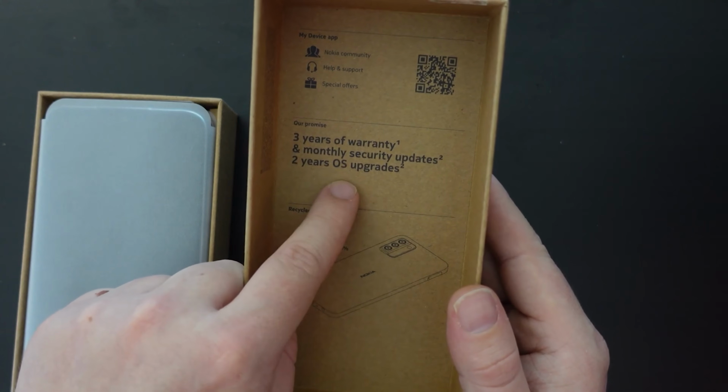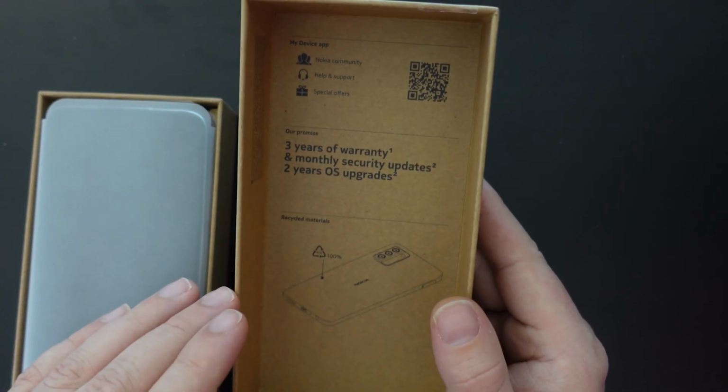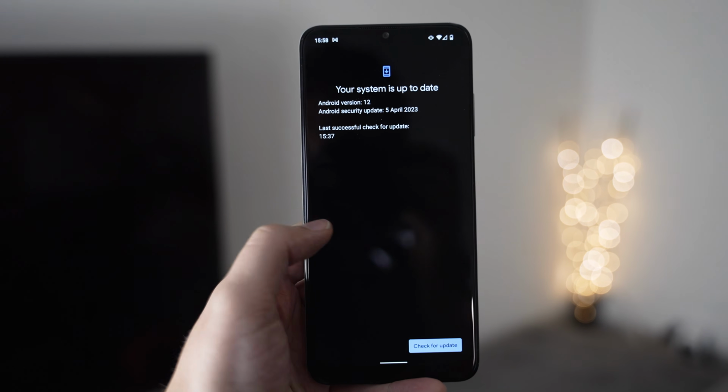If something like security updates are important to you, we would definitely recommend you stay away from this smartphone, because in our experience it's not had the love and care from HMD Global it should have had. So it's a mixed bag. The Nokia G22 may be the phone for you, but we can't outright recommend it.